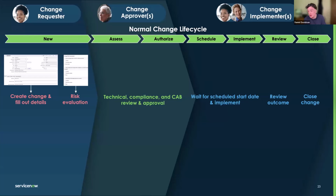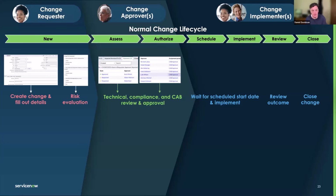But they fill out that change and they do a risk evaluation. Again, a standard risk evaluation for all those changes, not a specific one for that particular model of change. Then the approval happens, again, a generic one, which has to look across all the types of change which could be in normal, and is either very complex or will be slightly paranoid and route the changes for a lot of approval, maybe unnecessarily. And more approval means more work.